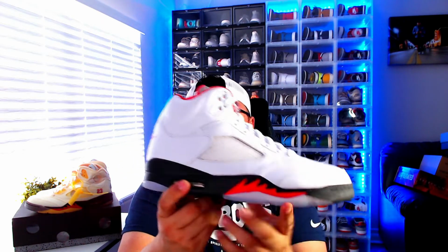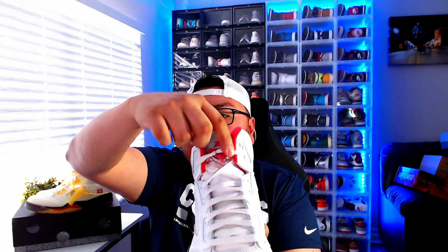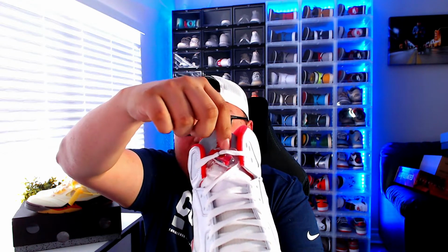So I haven't worn these yet. I do need to break these out, but again, this one does have the reflective tongue like the Fire Red 5 has and the Off-White 5 back there, with the red Jumpman. And on this one, it does have a clear little lace tie on there, and it comes with the red shirt inside. So nothing too crazy, nothing too different.